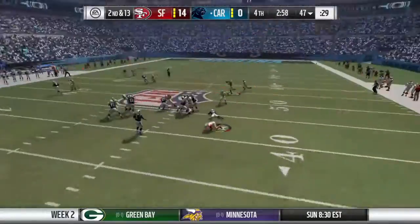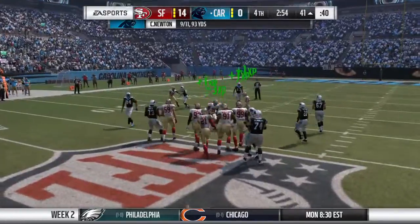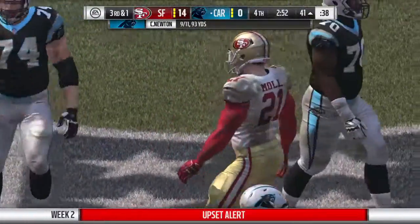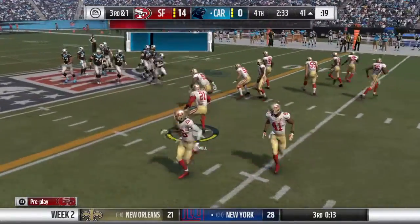Here's Newton now on 2nd down. He's got his man on the crossing route. And he'll go down shy of the 40 at the 41. 12 yards is the pickup there, and that is going to set up a 3rd and 1.